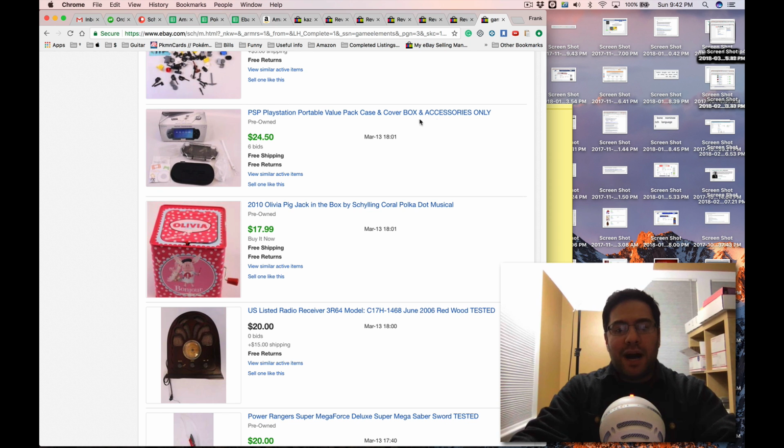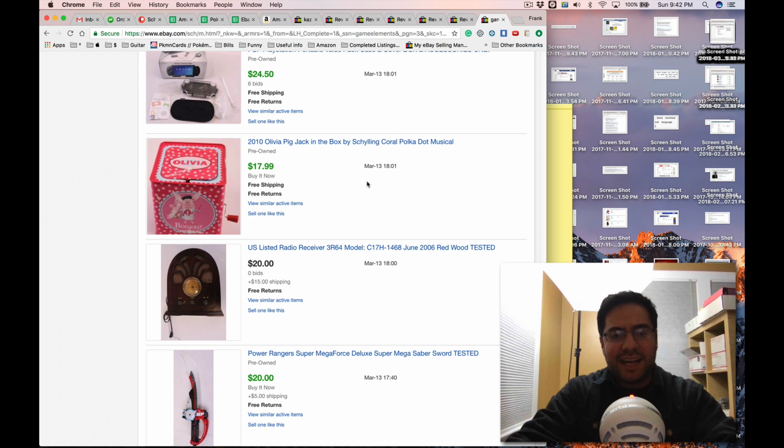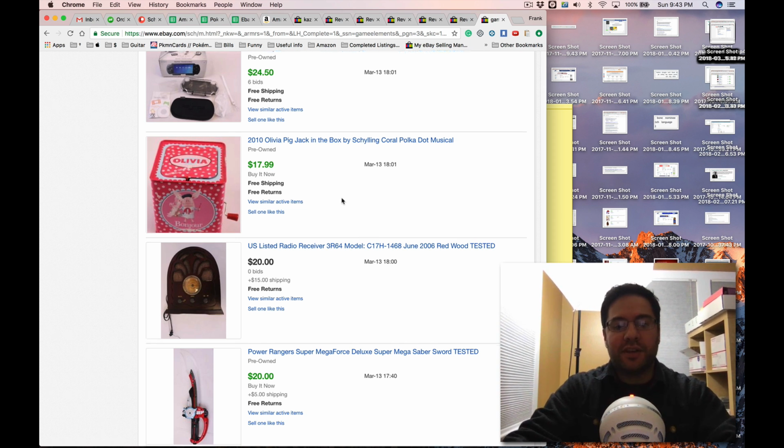So this is the box and accessories only. Sold for $24. Just the box and a couple accessories. So don't underestimate collectible stuff, boxes. I have on my Instagram, I just shared about a couple Pokemon binders I got. Just the vintage binders, 50 bucks, 60 bucks, just for the binder in good condition. Jack in the Boxes, some sell for more than others, but I would check it out. This is $1.99. It's a $17.99. It is first class. Again, this is not something I would get anymore now with my $40 ASP rule.